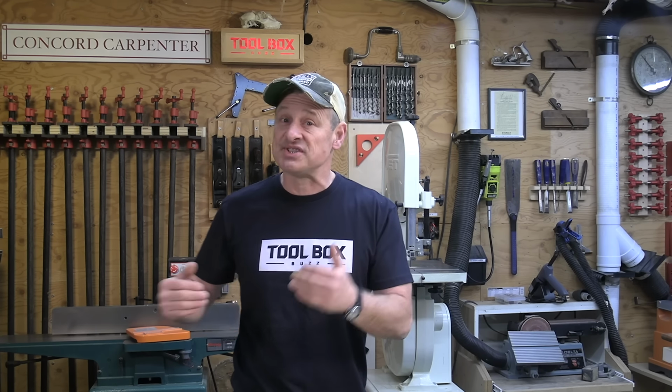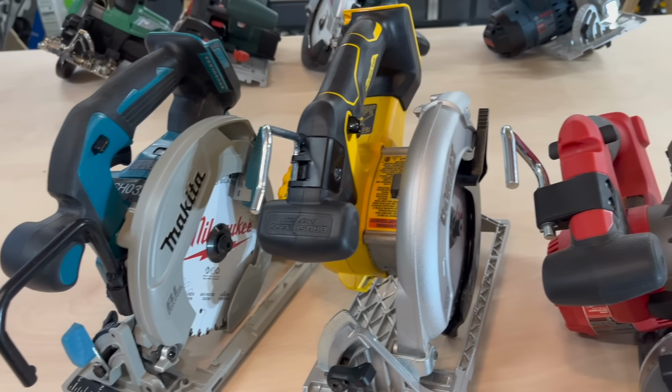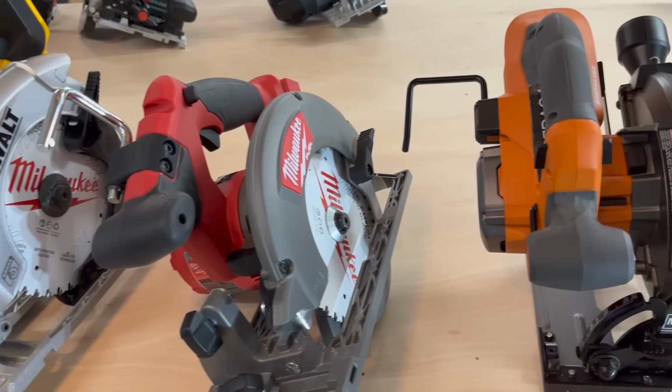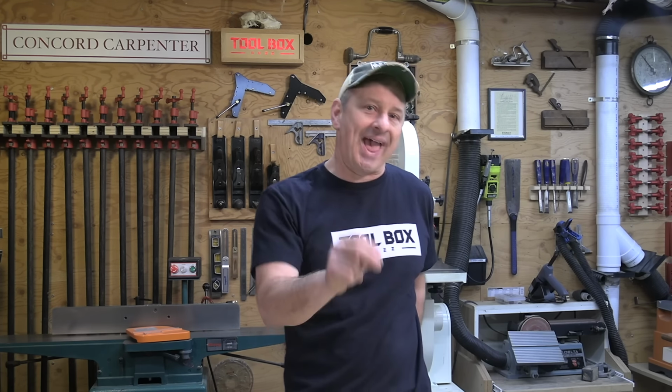All right, we talked about some standout features, something we've been including lately, and there are a few standout features that affect performance, safety, and user experience, UX. Rafter hooks. Most of the saws had a 2x4 rafter hook, with the exception of that Metabo HPT and Ryobi, which did not have hooks. The two Makita saws have locations to add optional hooks at an additional cost.